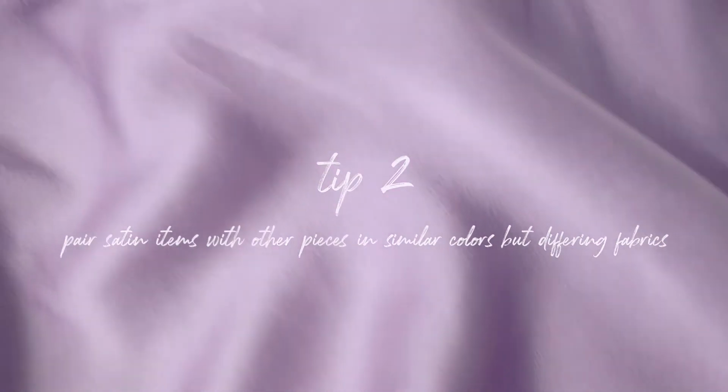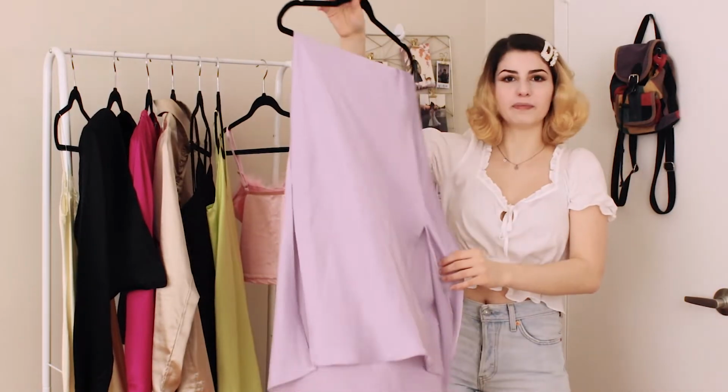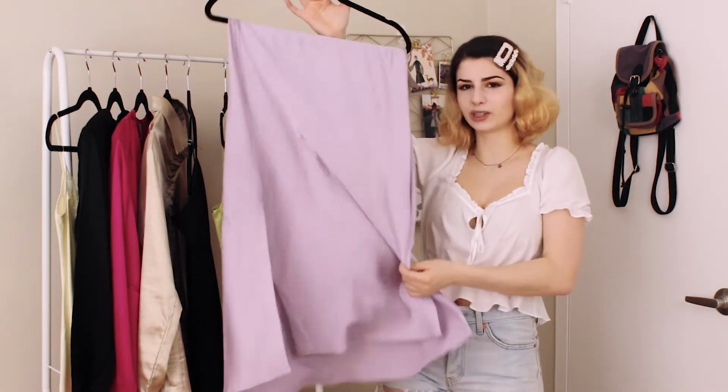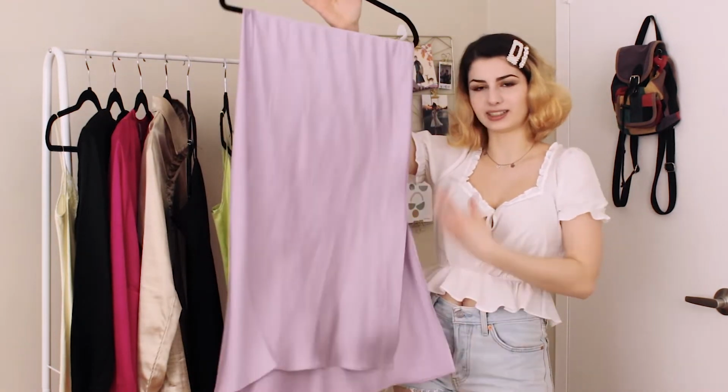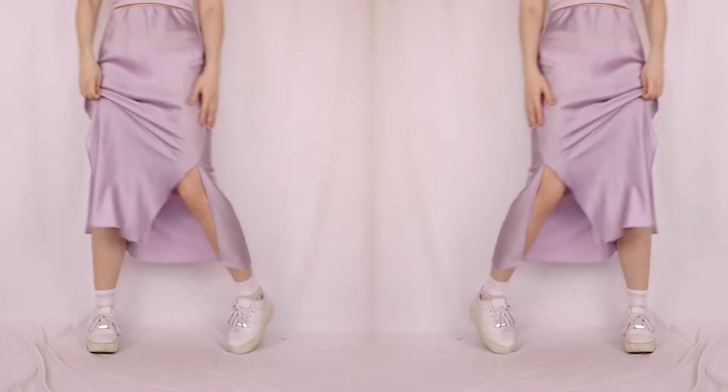My second style tip is to combine satin clothing with other pieces in similar colors but different fabrics. So we have this lavender midi skirt. I think the midi silhouette is really flattering when it's combined with a satin fabric, especially in this skirt because it's very loose and flowy, so it's also super comfortable. So I wanted to pair it with this sporty lavender halter top. I think the monochromatic combo looks very put together.